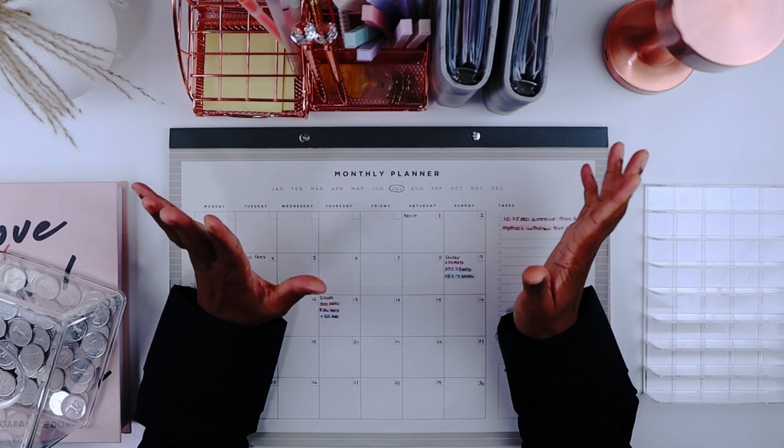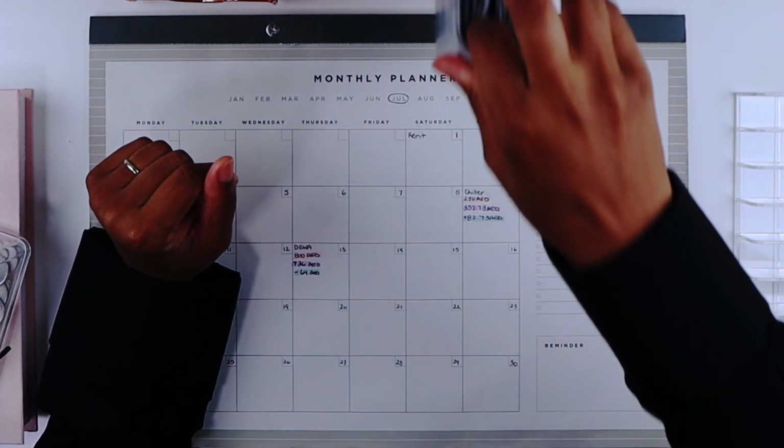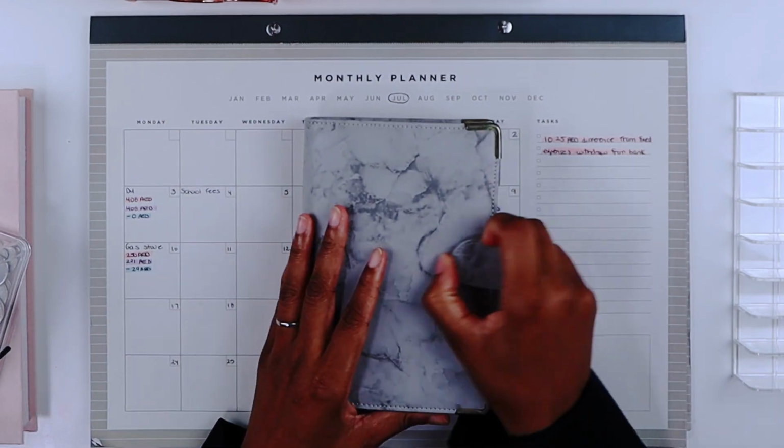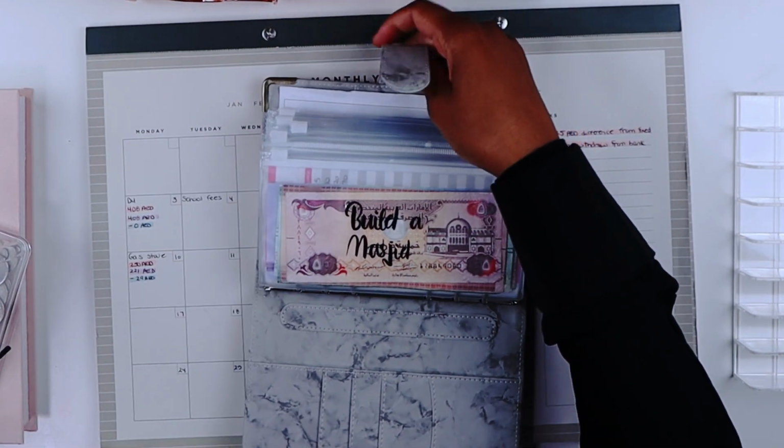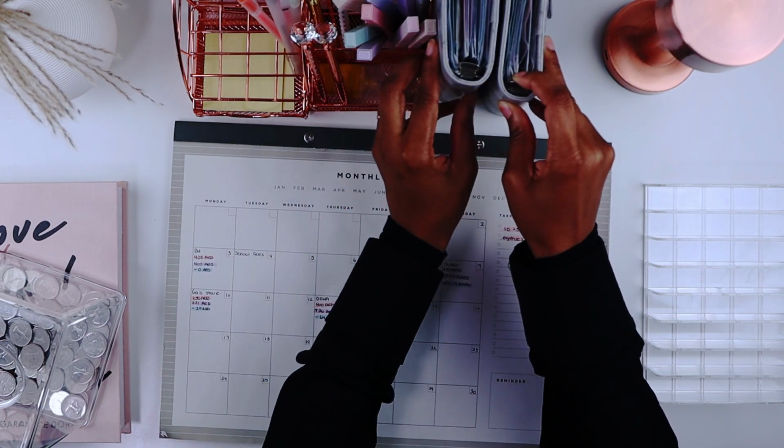I think I'm gonna start with, let's go with my high priority, only because there isn't going to be much unstuffing happening here. Actually, change my mind. Let's start with my fixed expenses. Let's start nice and simple.